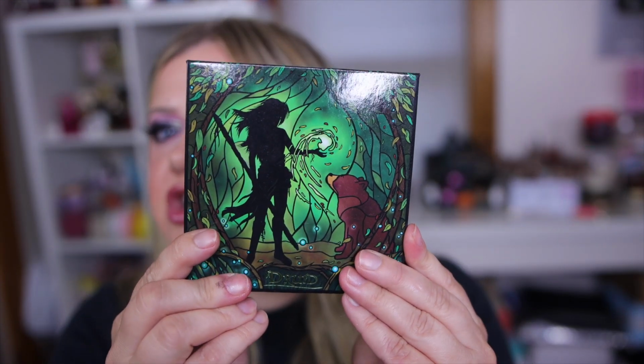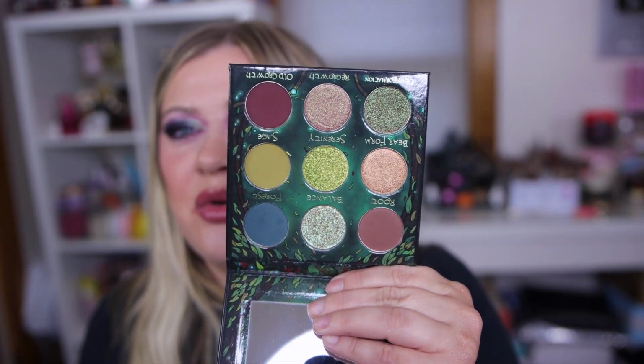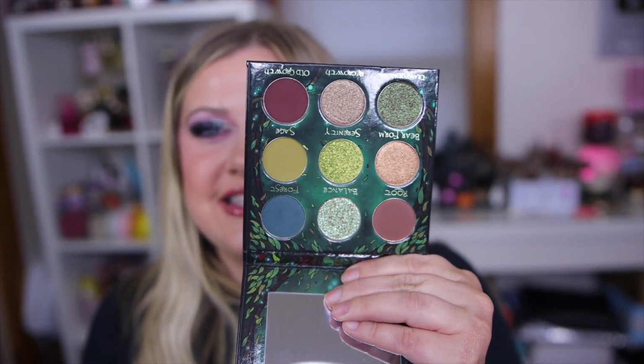This one is Druid. And I picked this one out because it just looks like a nice kind of earthy palette. Here is the packaging on it. And then, oh my gosh, the colors, how pretty. You guys know I love my greens, so I had to get this one. I think they've had this one for a while. So first color is Root. Again, very nice creamy formula. They seem pretty consistent with their formula.